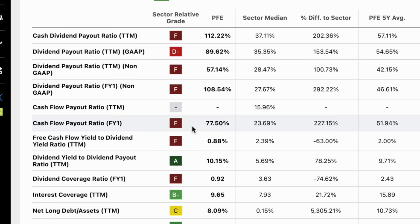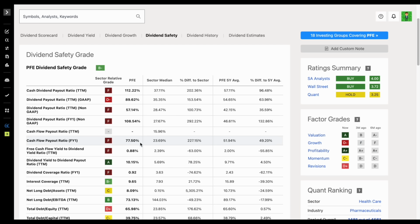And we can see forward looking a cash flow payout ratio sitting at 77.5%. So again, that is a very high cash flow payout ratio, and that means around 77.5% of the free cash flow this company produces is having to be used to pay out dividends. Now, for a company like Pfizer who seeks out strategic acquisitions and has a lot of research and development, obviously that is eating up a large chunk of their free cash flows.